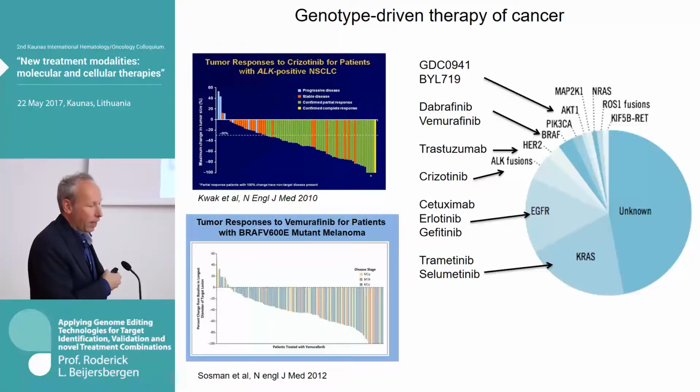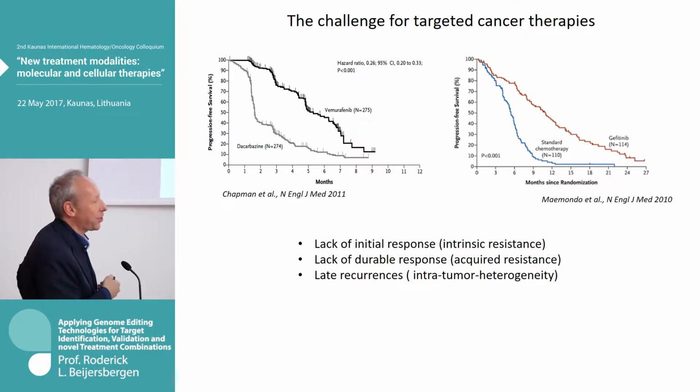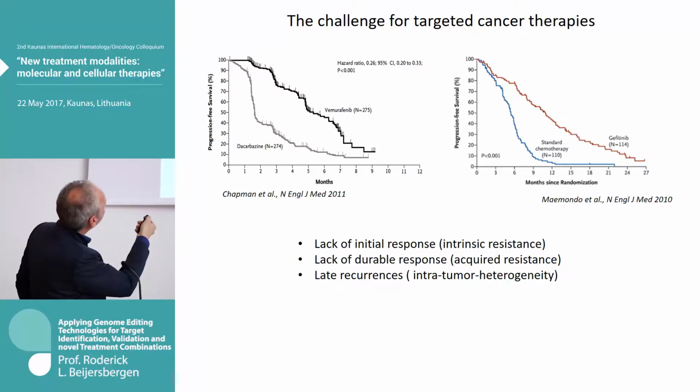Of course, this all looks very good, but reality is different, and I've seen a lot of survival plots, so why not show survival plots too. For these targeted agents, initially we see a good response, but then rapidly the patients either develop a recurrence or resistant disease. In the case of BRAF mutant melanoma, you have the standard chemotherapy, dacarbazine, compared to the specific BRAF inhibitor called vemurafenib, and you see initially the patients do better, but overall they come down at the same time.